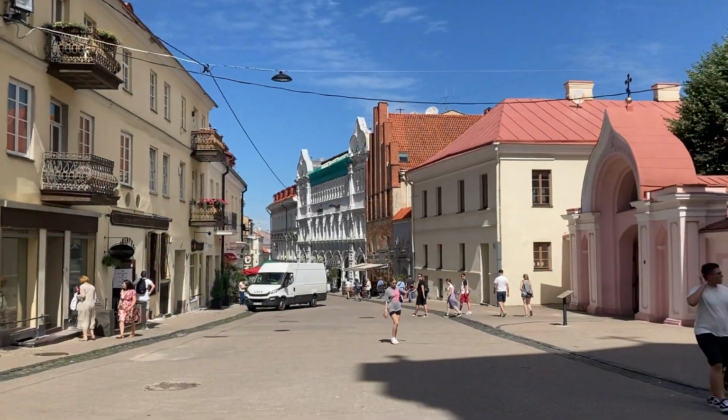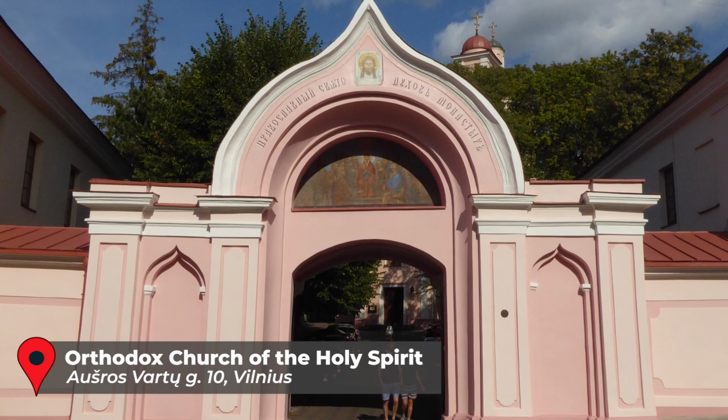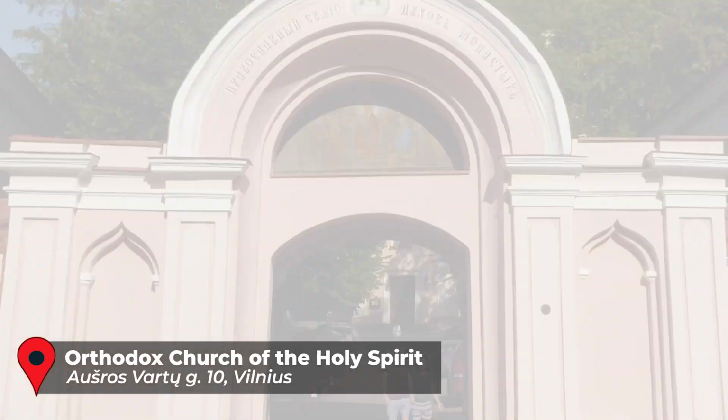So day number 2, I would suggest that you continue visiting the old town. There are about 50 Catholic churches in Vilnius. One of my favorite ones is the Holy Spirit Orthodox Church. It's near the Gate of Dawn. And for me, it's very beautiful, very unique. There's a very nice vibe to it.